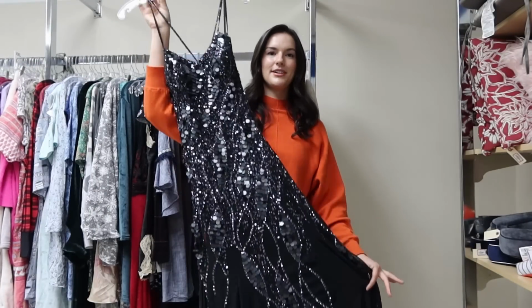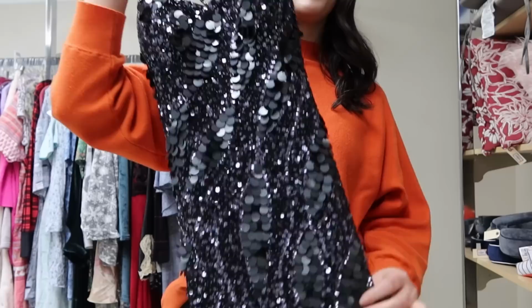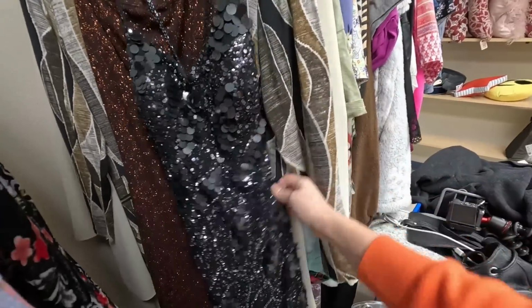It also has all this sequencing, absolutely gorgeous. A lot of time and effort went into making this dress, and I'm probably gonna price it for around $150. And keywords I'm going to add for this are going to be prom, formal, black tie, and pageant.